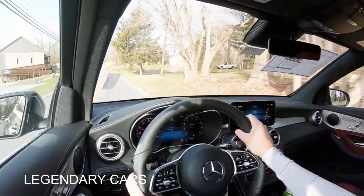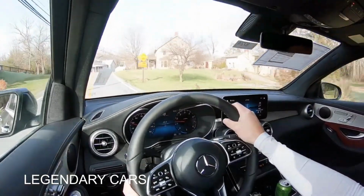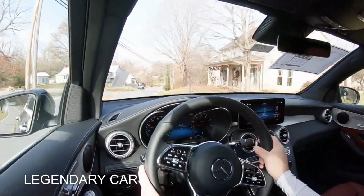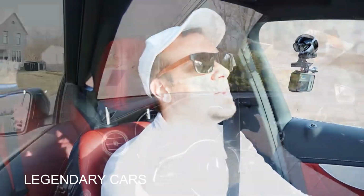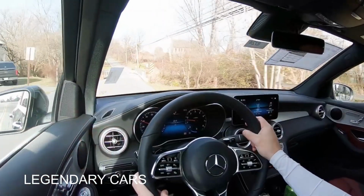Still weighted on the heavier side of things, but if you wanted even heavier steering feel, that's what you got the sport driving mode for. So I love this steering feel on the GLC 300 Coupe. Touching on cabin noise, I'm going 55 miles per hour right now, so I'll let you guys be the judge of that, but it's been perfectly fine for me.